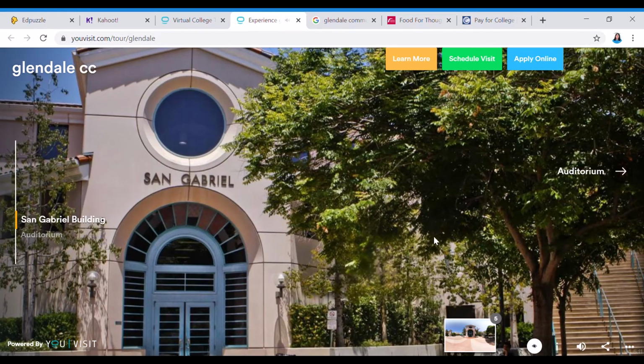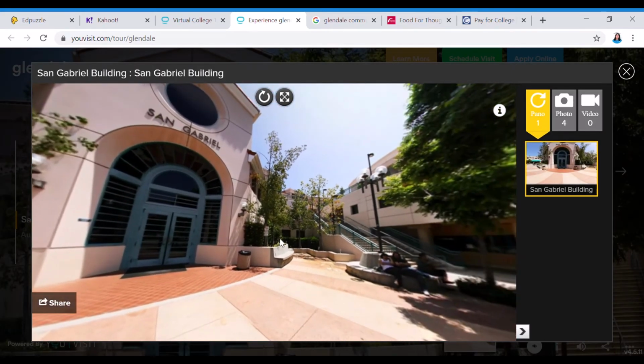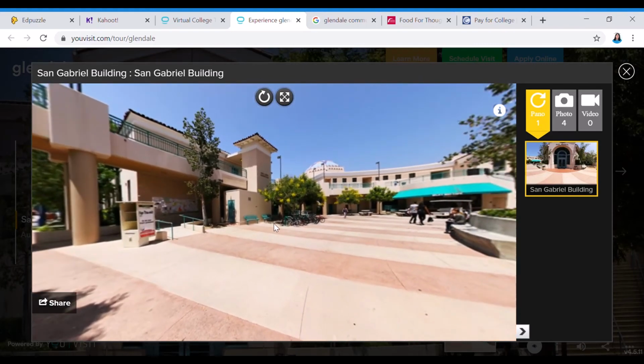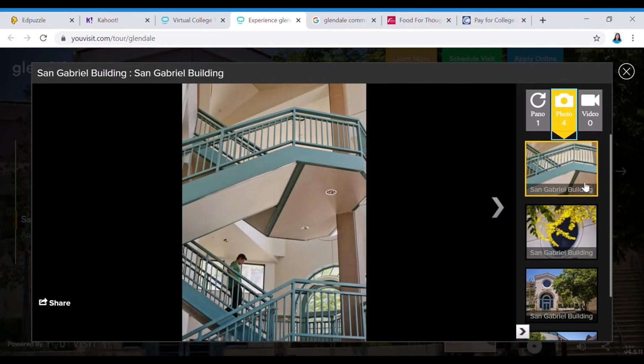Cool, so this seems to be their biggest building probably there. So let's take a look around. Seems like it has a lot of technology in it. Cool. Let's see the photos. Let's see if they show us a picture of inside. So this is some of the inside.